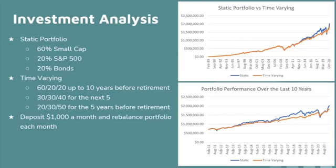to reduce risk. We propose a portfolio where 10 years prior to retirement, we change the allocation to 30% small caps, 30% in the S&P 500, and 40% bonds, and 5 years prior to the end of the investment horizon, or retirement, allocating 20% to small caps, 30% S&P 500, and 50% bonds. The chart to the right presents the growth of each investment strategy over the 31 years while depositing $1,000 and properly balancing the portfolio at the start of each month.